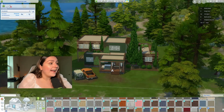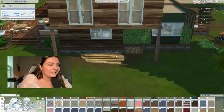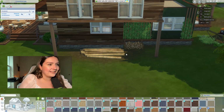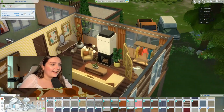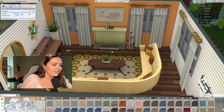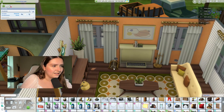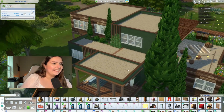So, oh, and then over here on this side, of course, we got our trash can, but I put some debug logs. Like this is where they chop up their logs for their fireplace. See, they have the little log holder here. Should I add one down here too? Just to really make it come together. Maybe we should rotate it. There we go. But yeah, there's the build.